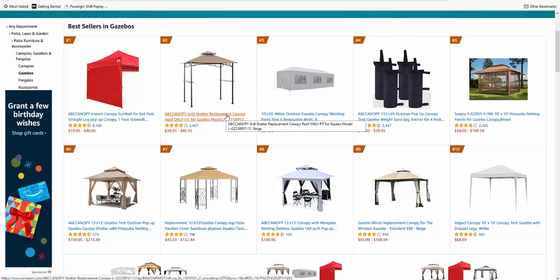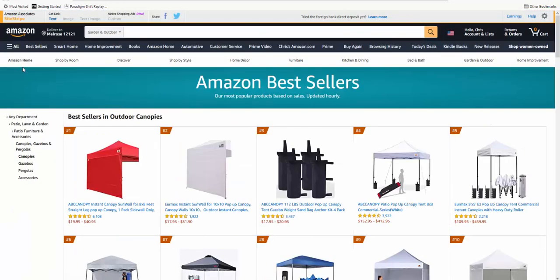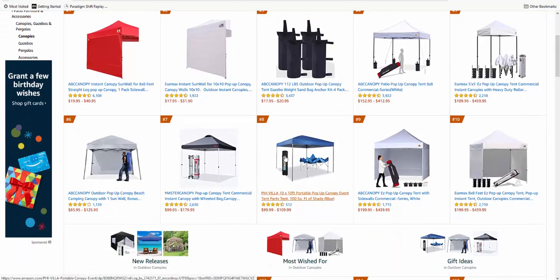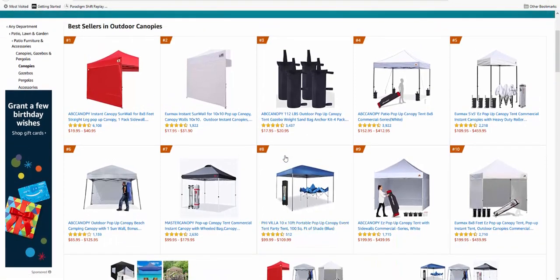The beauty of this particular niche is that there's different words here. You've got canopies. Okay, so if we have a look at canopies, and I recommend doing a site including all of these: canopies, gazebos, and pergolas. Okay, you can also start to use keywords like, would it be gazebos for weddings or gazebos for festivals? Remember that people buy off usage as well.